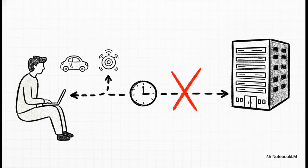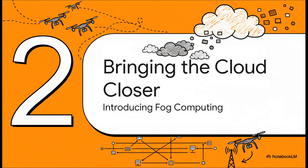And for all the next-gen tech we hear about, like the Internet of Things or super-fast 5G, that delay is an absolute deal-breaker. So if latency is the big roadblock, and the cloud is just too far away to fix it, what do we do? What's the alternative? Let's move on and see how a completely new approach could solve this very problem.